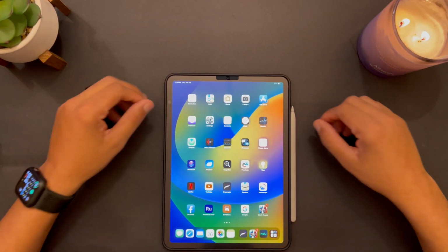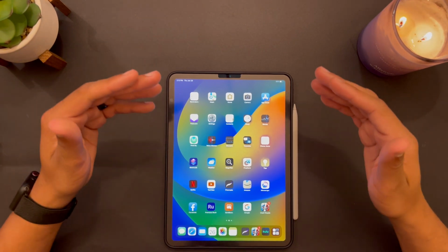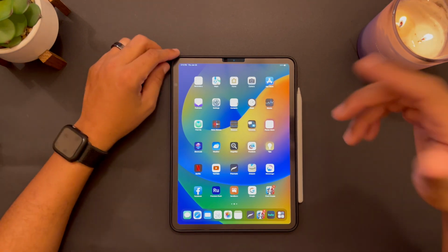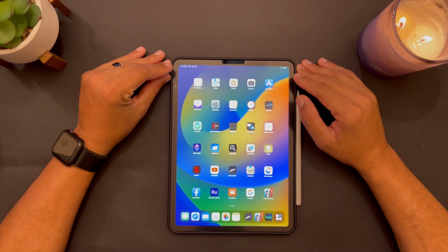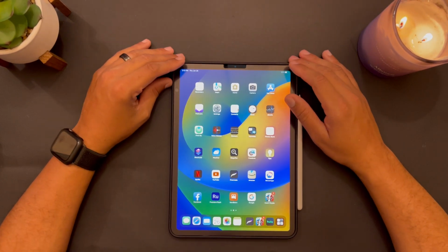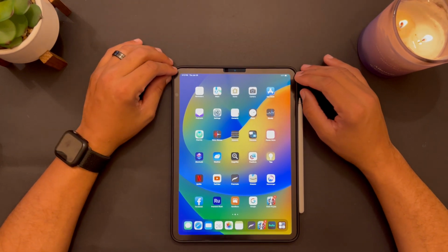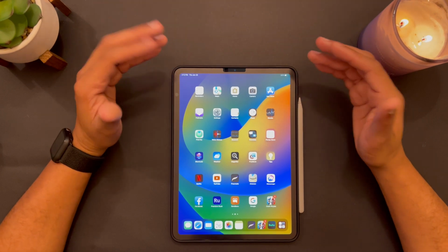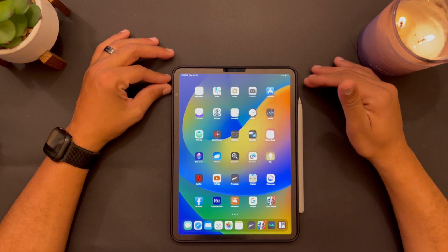Now, with all of that out of the way, that rant, this tablet has been a wonderful tablet. Keep in mind, I've only had it for a few days. I haven't really had a lot of time to do anything extensive with it. And to be honest with you, I don't have anything super business-like or anything that will require a lot of power. This tablet is really just for me. It's really for my personal enjoyment.